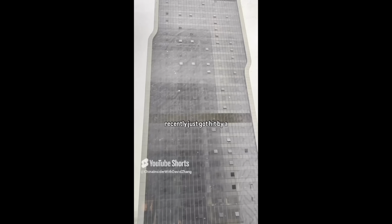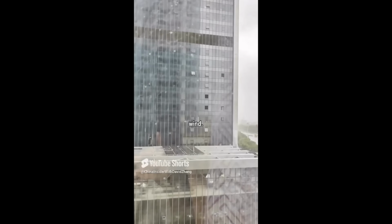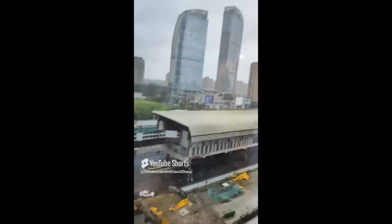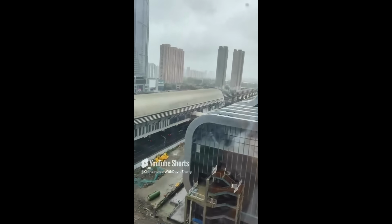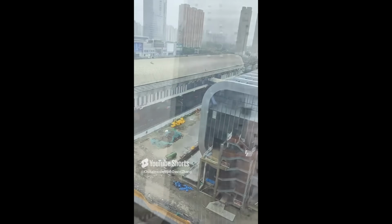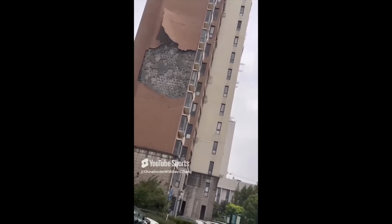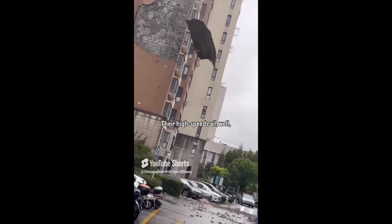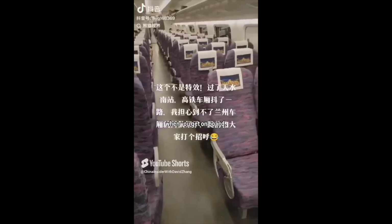Now, China, their so-called great infrastructure is the selling point, but Shanghai recently just got hit by a super typhoon, historic. The walls of the building seems to have gone with the wind. Their high-speed rail, well, you get a free massage option when you get on board.